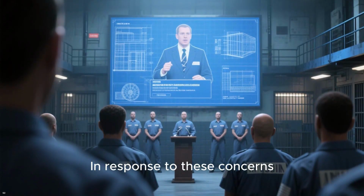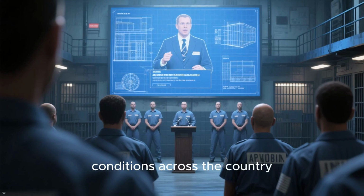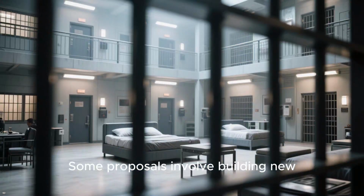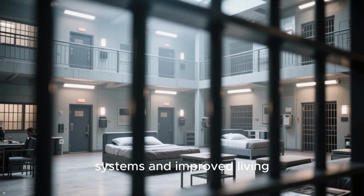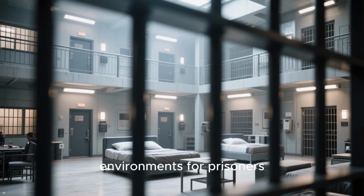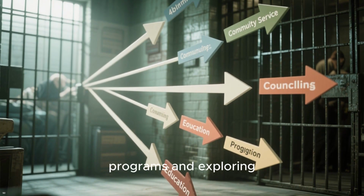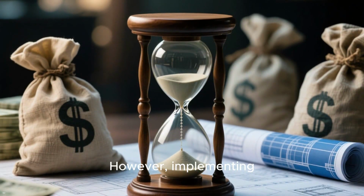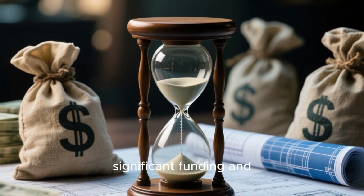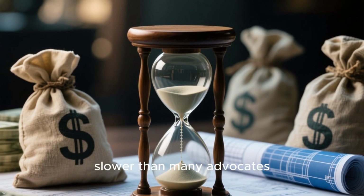In response to these concerns, government officials have periodically announced plans to improve prison conditions across the country. Some proposals involve building new facilities designed with modern security systems and improved living environments for prisoners. Others focus on expanding rehabilitation programs and exploring alternatives to incarceration for certain offenses. However, implementing these changes often requires significant funding and long-term planning, making progress slower than many advocates would prefer.